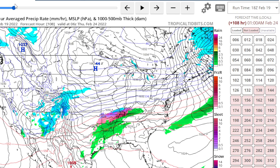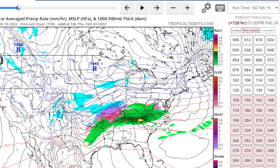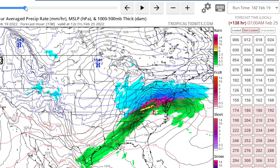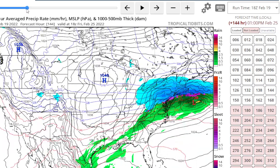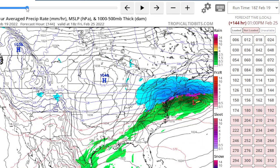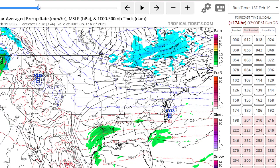And a high builds in, or tries to build in, but this is the problem. We have another front stalls to the south and another low forming along that front, and this could be a potential winter weather event right here with a low pressure riding along this front and giving us yet more damn snow. This is a ways away. This is Friday, so it's 6 days away, but we're going to have to watch that closely. I'm not going to obsess over it now.